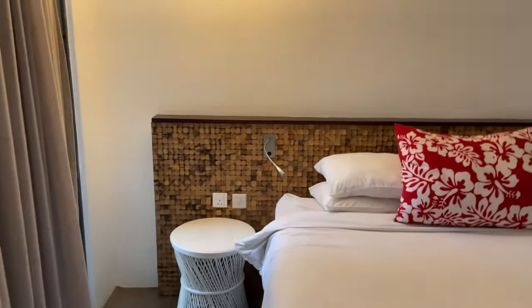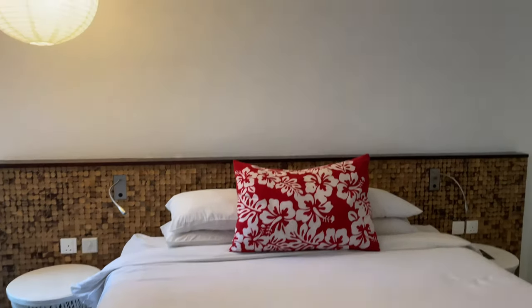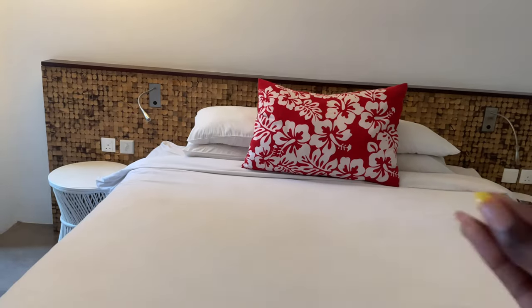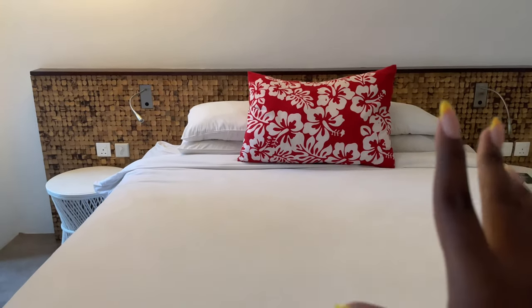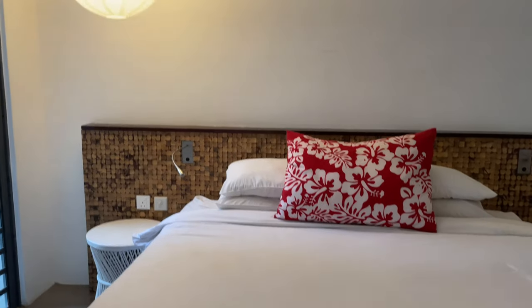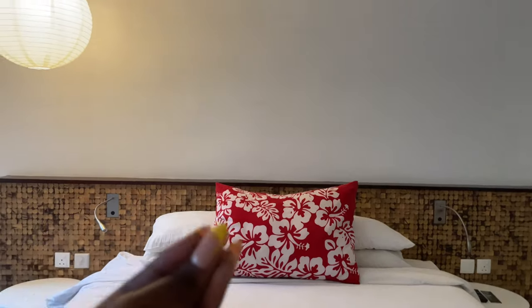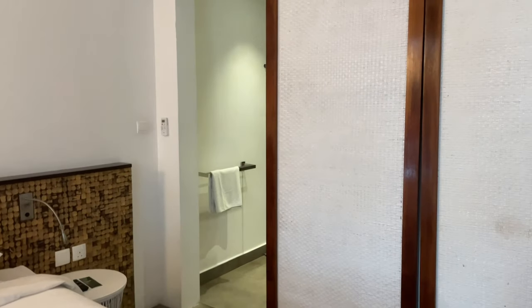To my right is this beautiful king-size bed. I think it's a king-size bed, yeah. It's got a Mauritian flower, Hawaiian vibe. I think it's Madagascan, if I'm not mistaken. This flower print is a Madagascan thing. Really beautiful. I love how big the bed is. The little side thing is cute. The bed is super comfortable, of course. I feel like all hotel beds are really comfortable. Love it. And there's this lamp here. I love that. And then to the right is the bathroom.